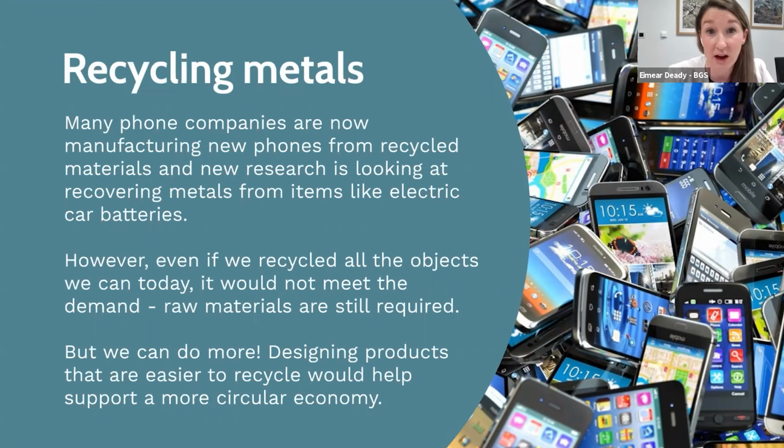We also need to consider how we can use recycled metals in our products. So many phone companies now are manufacturing mobile phones using greater and greater amounts of recycled metals, and that's a really good thing. However, when you consider that even if we recycled all the objects we can now, as demand is increasing, we simply don't have enough metal available from recycling to manufacture everything new. So we have to extract new raw materials to meet the demand.